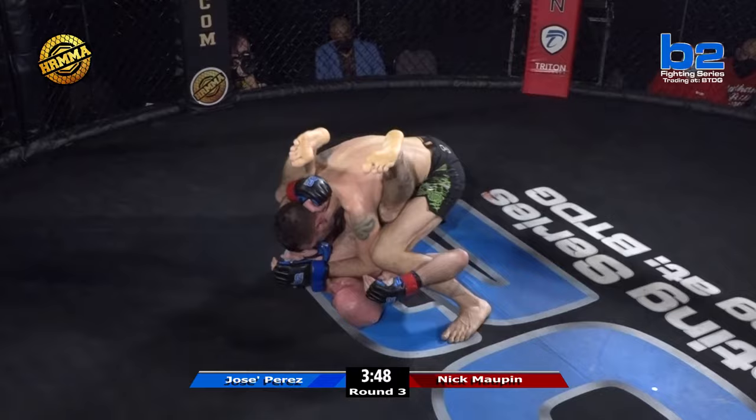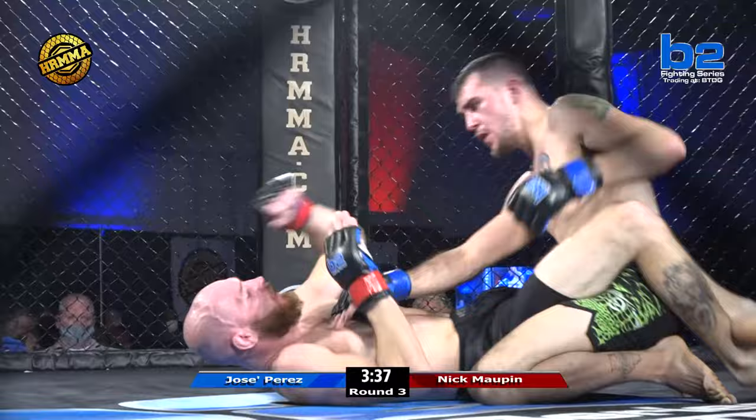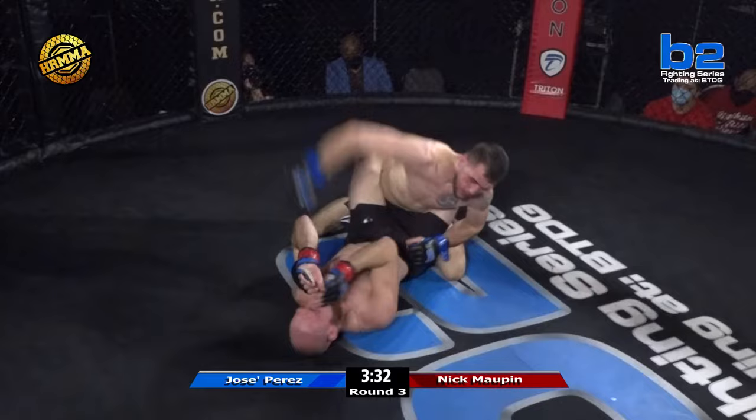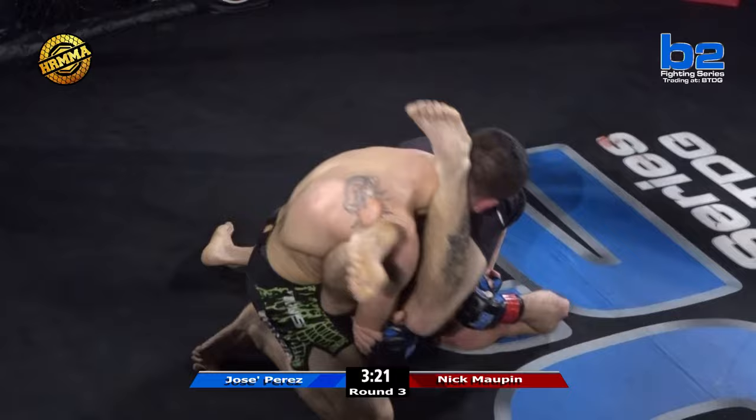Or, you know, if your game is submissions, which it is for Perez, Nick Maupin is doing one of the parts to beating that correctly, and he's surviving. Yeah. Now he's got to make it ugly and try to get out from under the bottom and do some damage. Oh, he's got a good armbar attempt right there. He does have those long legs. Yeah. And he has a lot of submission wins.